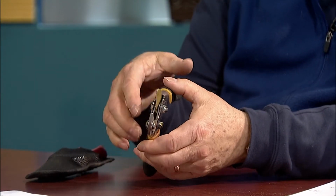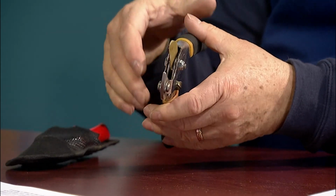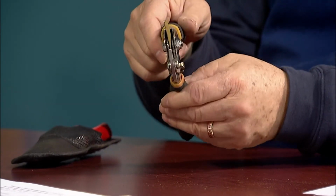One is the anvil type, as you see here, and basically as you squeeze it, it has a flat surface and the blade goes against that flat surface. What that can do is, if it's a living stem, especially a herbaceous plant like a perennial, it can actually squeeze it a bit, and that's not good. So the anvil type pruners are best for dead or damaged material that you're taking off.